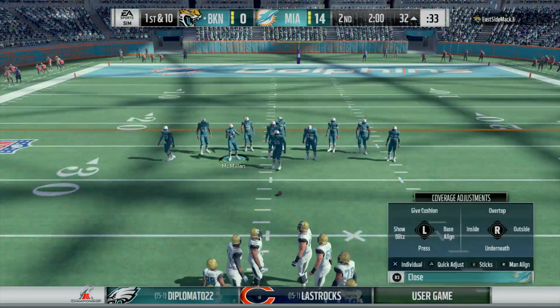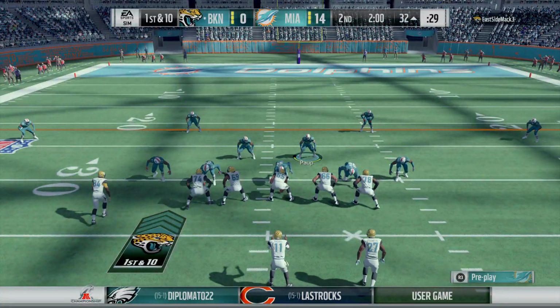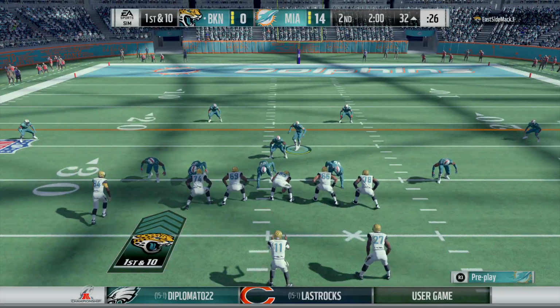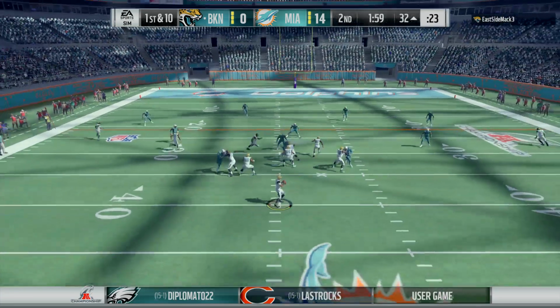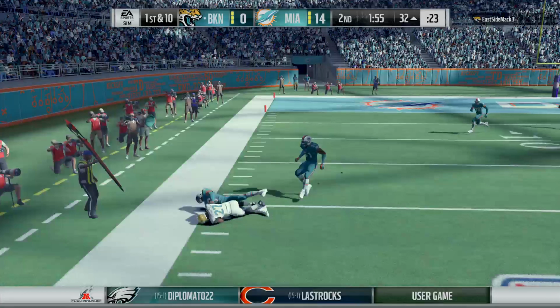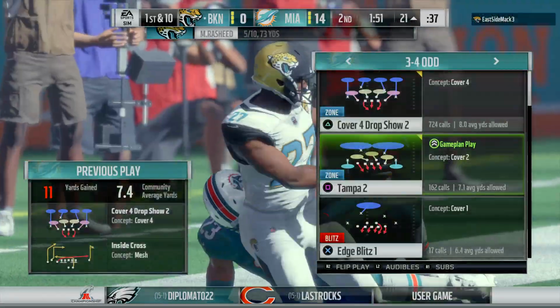So the offense has it 1st and 10. Here we go. Left round. Here we go. He'll look to throw. He'll check this one off to Fournette. Back-to-back 11-yard gains, and they've got another first down.